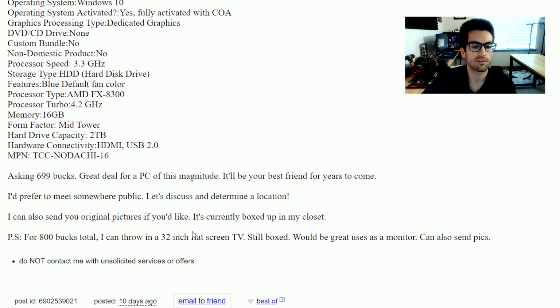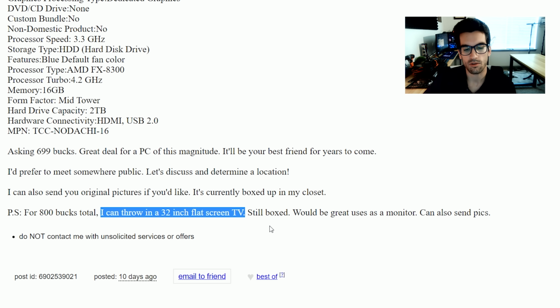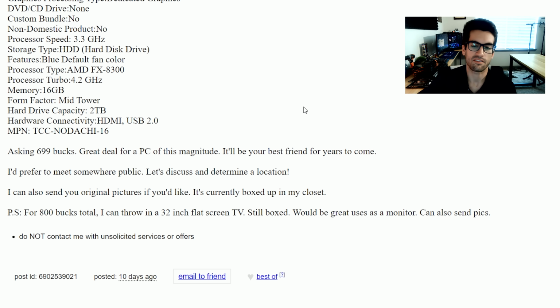"PS, for 800 bucks total, I can throw in a 32-inch flat screen TV." So he's gonna charge you another 100 bucks for a 32-inch TV that I'm sure is crap because he didn't bother listing the maker or model. That means you're better off buying a monitor for around 200, maybe even 100 bucks. A $100 monitor is probably gonna serve you better in the long run than whatever 32-inch TV he's gonna throw into this.